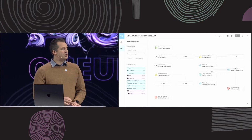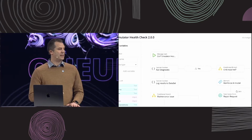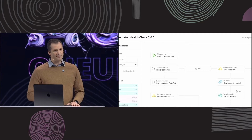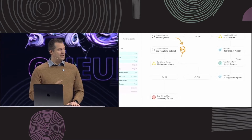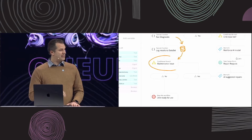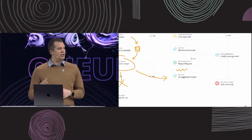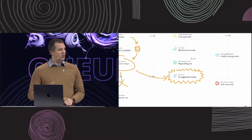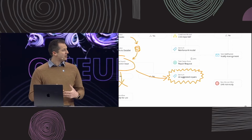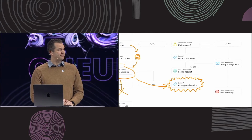When the golf simulator health check workflow is initiated, it automatically runs a diagnostic for a specific unit and then logs the results to a Domo dataset. If no maintenance issues are found, then the diagnostic ends, the workflow ends. But if issues are found, a call is made to our AI model that then produces a recommendation based on what they know for what needs to be fixed. Things like error codes, location, unit type, and other indicators will trigger the AI on recommendations for the technician.